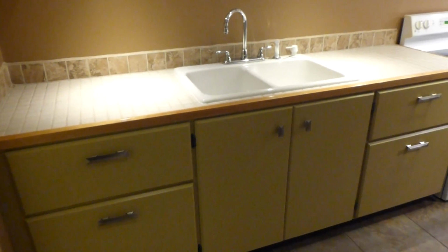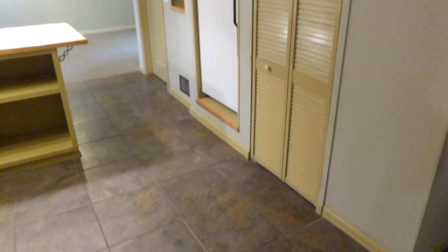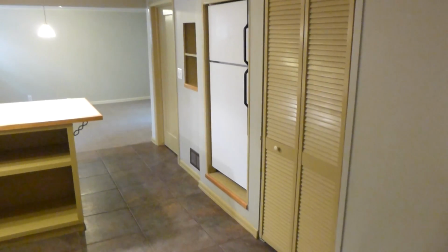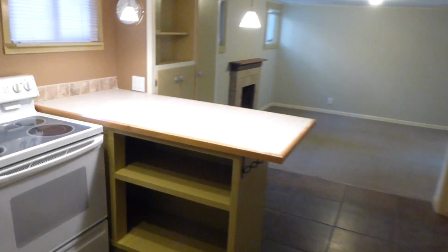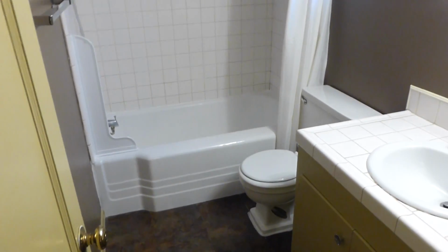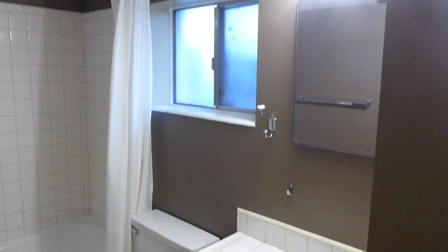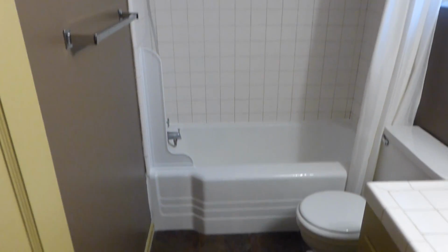Plenty of counter space, cabinet space. You can see you've got a modern electric range. That door right there is a utility access. And then we've got the refrigerator. And I'm gonna pan back around this way so we can see the bathroom. Got a nice vanity, mirrors, and a shower tub combination.